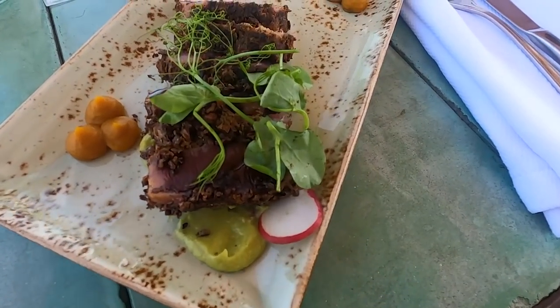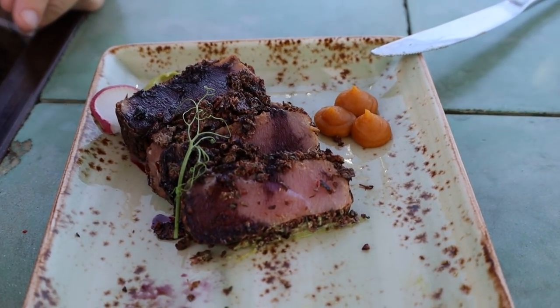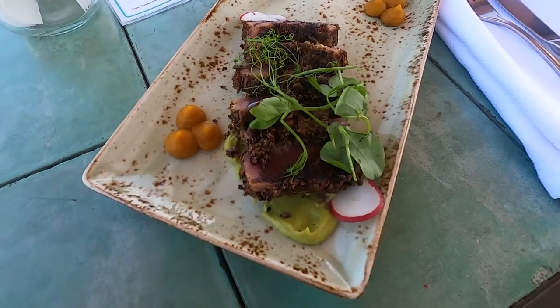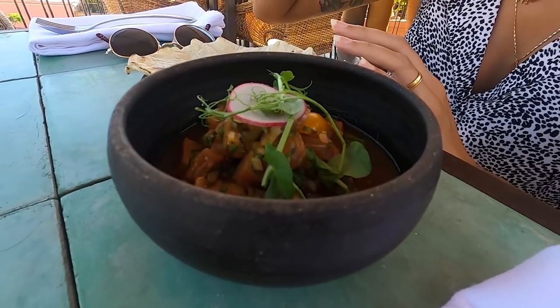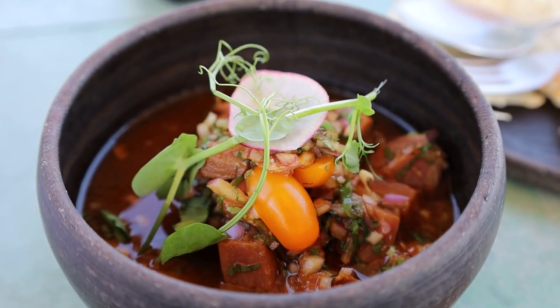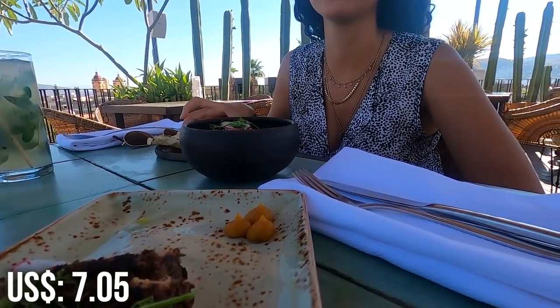So I got these bits of tuna here. Seems like there's guacamole and some sort of sweet potato. And I think this on the top is like crickets. They eat that a lot in Mexico. And that was 225. And yours is ceviche, right? Tuna ceviche. Yeah. And how much was that? 150, I think.